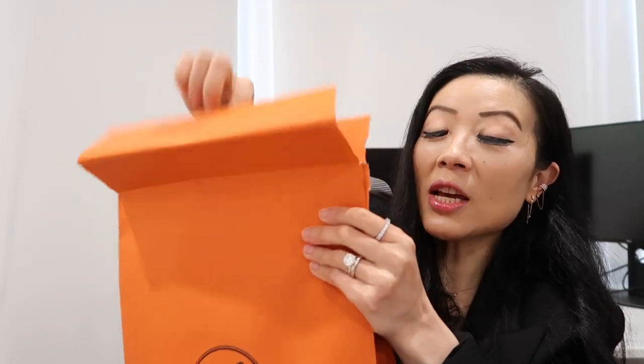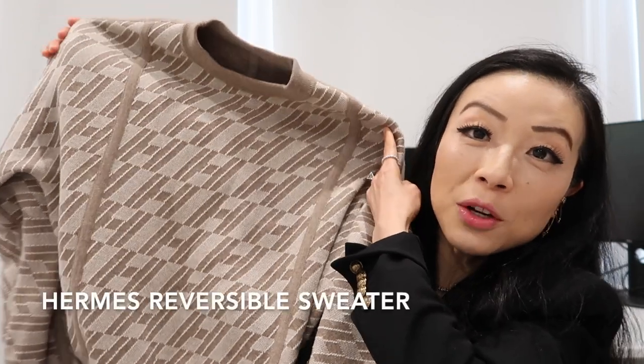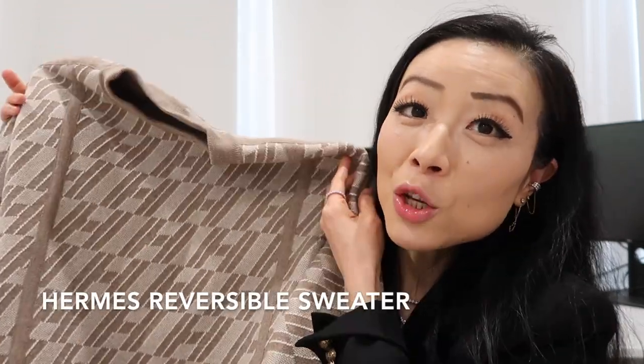The next item doesn't have a box, it comes with this bag, so I just open it. This is actually one of the items I tried on in one of my Hermes shopping vlogs, and you may already guess it's in this plastic bag. It is the reversible long sleeve sweater in the beige color. It's a new style from the spring summer 23 ready to wear collection from Hermes, and this one is in size 34, which is my normal size, so I would say it's true to size.